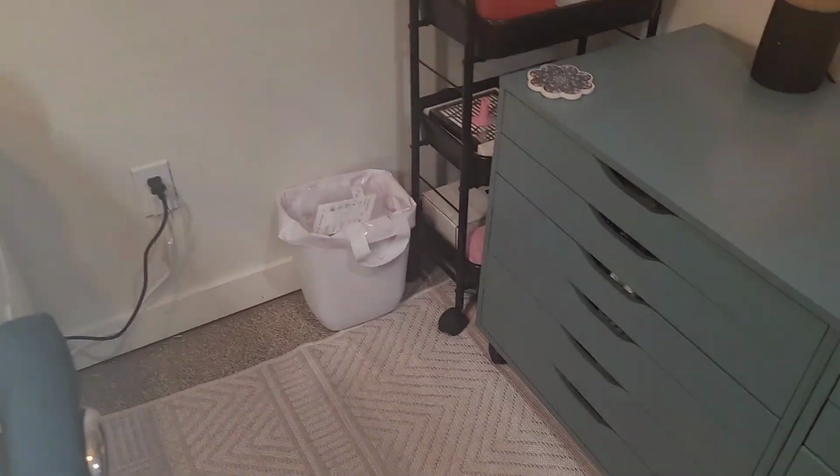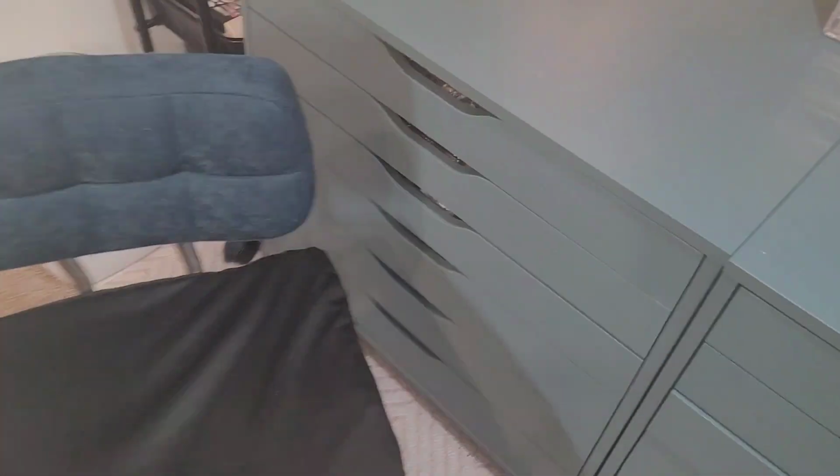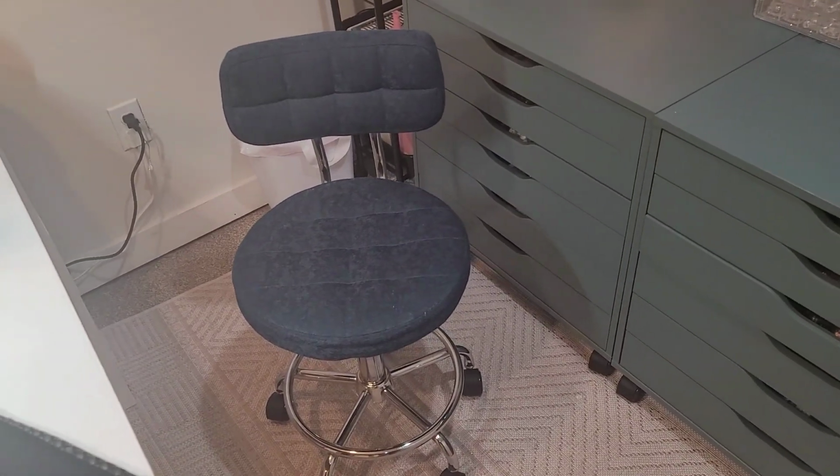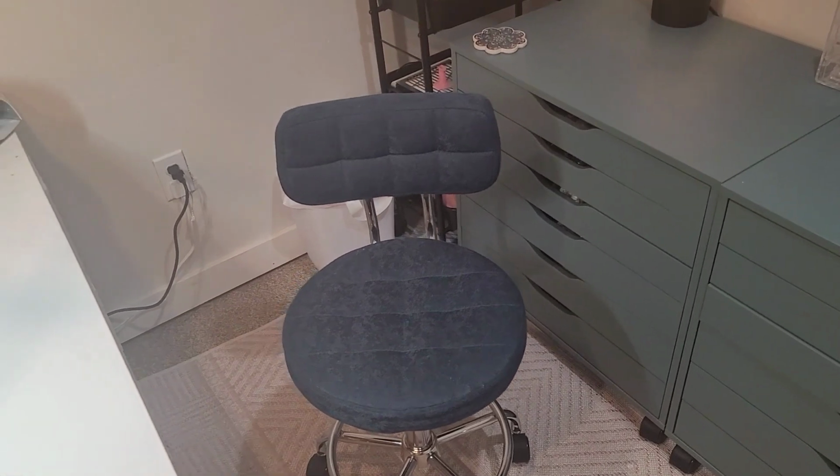And I found this chair. Let me take this off. I found this chair at like a Home Goods, and it's like the perfect height. It's perfect.